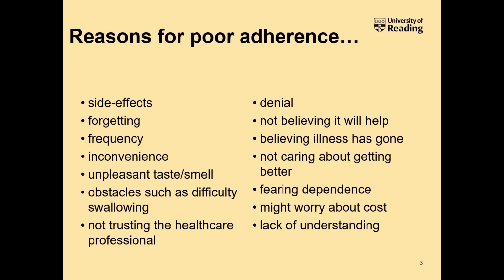Some patients may not care about getting better, so they may be depressed. Low mood can affect patients' ability to self-care, and amongst those things would be counter to treatment, and so they may decide not to take it or just may not be bothered about taking it. Some patients fear becoming dependent on medication, although that tends to be unlikely when it's used for a specific medical condition, but understandably, some people are fearful of taking things like painkillers because they think they might get addicted.